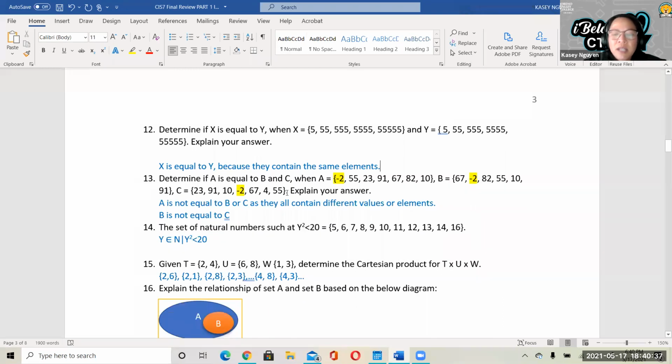Then in question 13, determine if A is equal to B and C. We look at set A, which is negative 2, 55, 23, 91, 67, 82, and 10. Set B: 67, negative 2, 82, 55, 10, and 91. And then C: 23, 91, 10, negative 2, 67, 4, and 55. It's tricky because it's not organized in a certain way. So the first thing, like we mentioned before, we need to look at the cardinality. You count up the number of elements in each set.